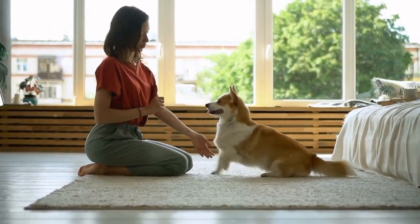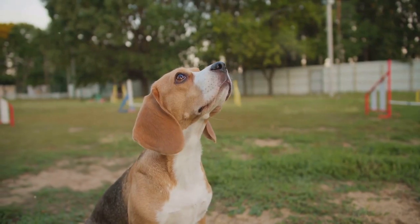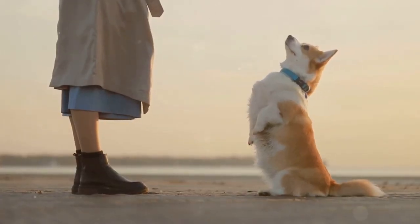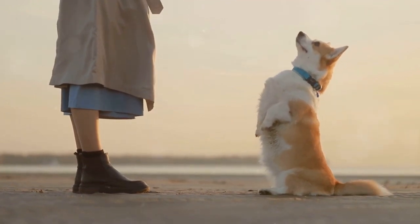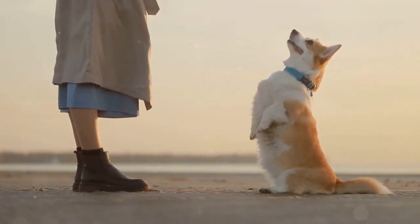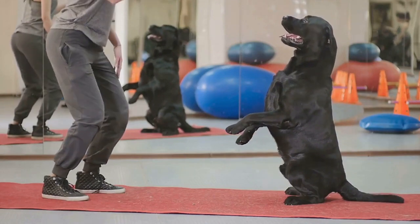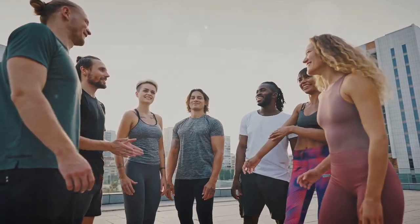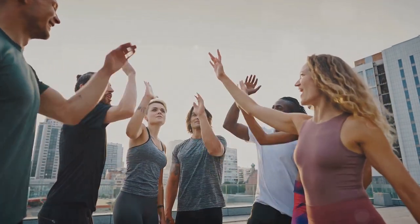Consistency is key here, so use the same hand signal and verbal cue every time. This will avoid any confusion and ensure clear communication. Also, try varying your hand position, practicing high fives at different heights and angles. Keep training sessions short and fun, say about 5 to 10 minutes. End on a high note like a successful high five.